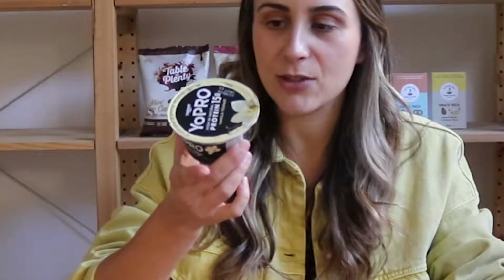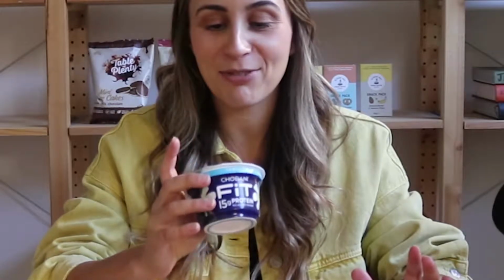The three brands I'm touching on today: there's YoPro, high protein, 15 grams of protein per tub of yogurt. I've intentionally chosen all vanilla flavour just so I can compare the three. But it's not really a thing that I buy, vanilla flavoured yogurt. I'm a natural Greek yogurt girl through and through forever. This one's a Chobani Fit, 15 grams of protein per serve. Same, I think that's 170 grams, and the YoPro one's 160 grams. A bit sneaky.